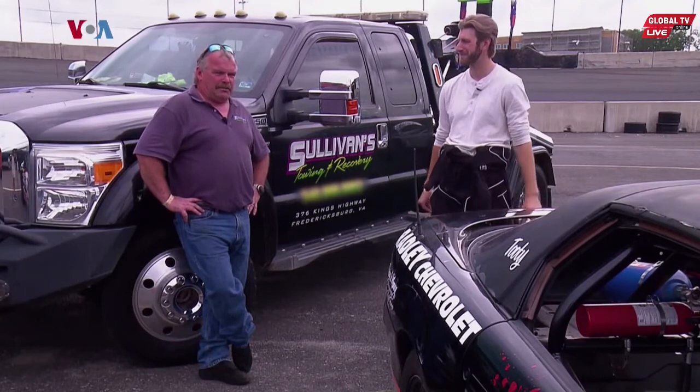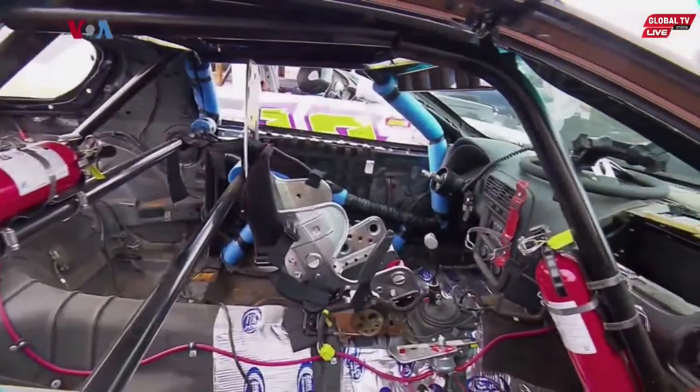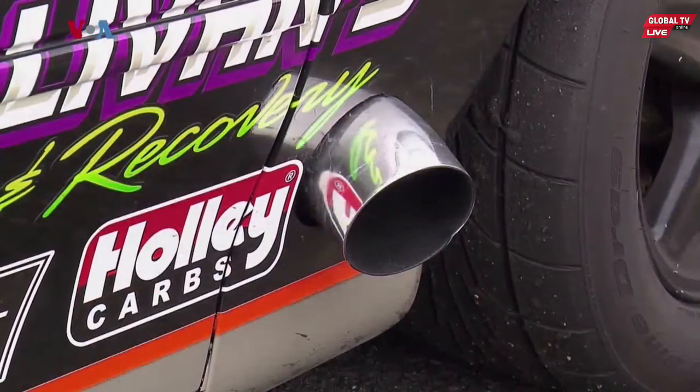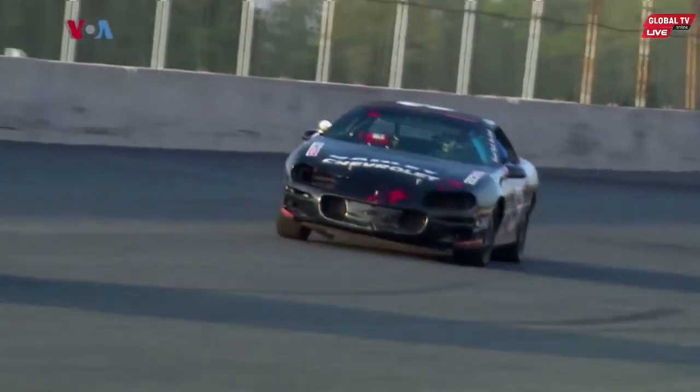It's a '98 Camaro Z28. We had to do a motor swap for it. We towed it in. It had a blown motor in it. They dropped it off to us, never picked it up. So I decided to turn it into a race car. And with that, it was time to strap in for a little practice.